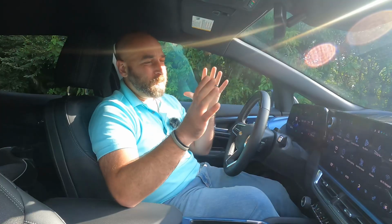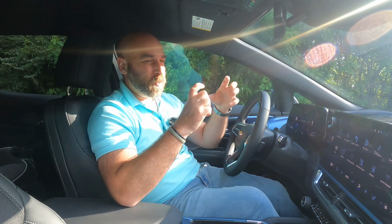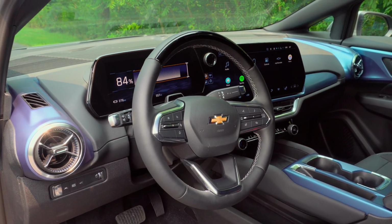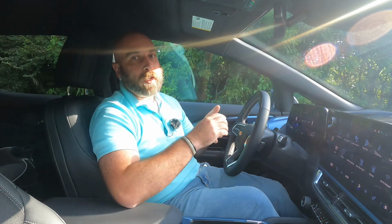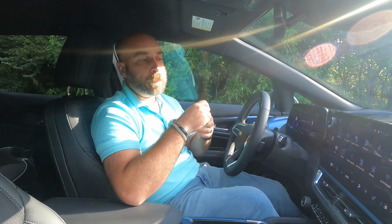But there are a few little things that are kind of finicky with it. I feel like it's not quite fully baked. When I first hooked up my phone to the Bluetooth and then tried to switch it to Spotify, it kept flipping back to Bluetooth. I would hit Spotify and it would flip back to Bluetooth immediately.